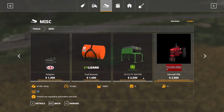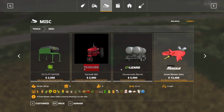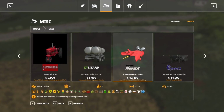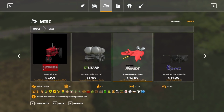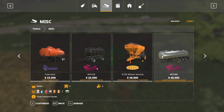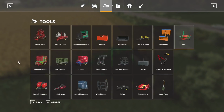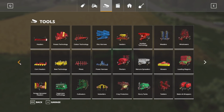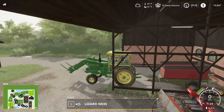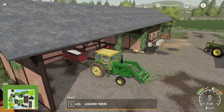There's so many good mods out there. Fuel Bowser. That's a good little fuel tank if we need more. That's under here? That is under miscellaneous. Interesting, huh? Homemade barrel. There's actually some good ones in here. There's the snowblower. I gotta remember that we have all these mods under here. Yeah, there's a lot of good stuff under there. The winter service. But yes, I think we will want... I'll make sure I didn't actually buy anything first. I'll actually tab for once. We have that guy, our trailer over there. Yep, we just have that one.